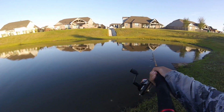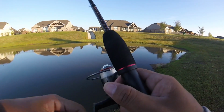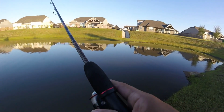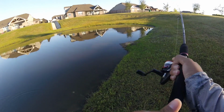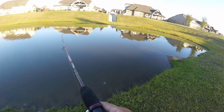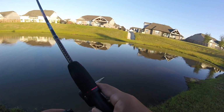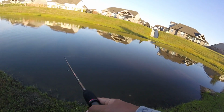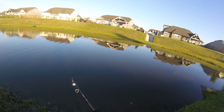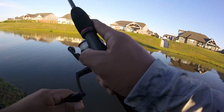Let's see. Had one bite in that back corner. Oh, I just scared off more little bait fish. A bass might hit it. Come on. Oh, that was way too close to that grass. I don't want to get snagged. I've been here 1 hour, 5 fish.